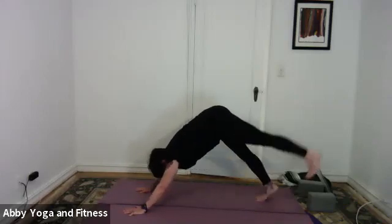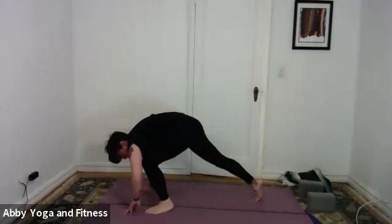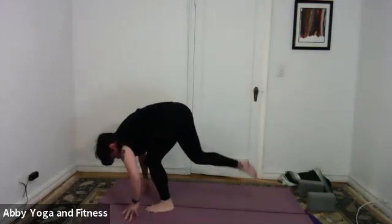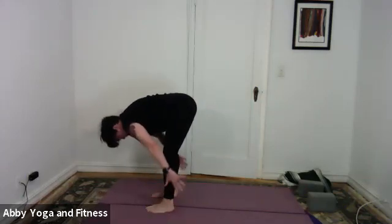Then inhale and lift the left leg up and back. Exhale, bring the foot between the hands. Inhale, lifting hips slightly higher. And exhale, stepping that right foot forward as you fold. Inhale to your flat back.